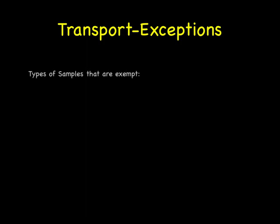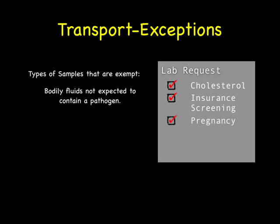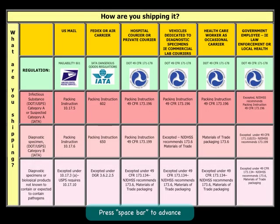Most of the patient samples that you handle will be exempted from the rules. DOT, USPS, and IATA exempt samples with a minimum likelihood that a pathogen is present. Examples of exceptions might include blood for cholesterol testing, specimens for insurance screening, glucose testing, and prostate-specific antigen. This table illustrates several common scenarios and the packaging regulations that apply to non-exempt samples. By classifying what type of sample you are shipping, biological or infectious, and who is transporting your sample, a hospital courier, the Postal Service, or FedEx, you can determine the appropriate regulator and packaging instruction.